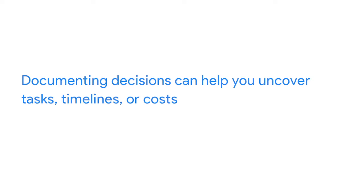Documentation also helps preserve decisions made early on in the project and can serve as a reference point for team members who might join later in the project lifecycle. It's your job to ensure that this information is easily accessible through some kind of formal documentation like an email, a presentation, or a digital document. Also, documenting decisions can help you uncover tasks, timelines, or costs you hadn't previously considered. And lastly, this process provides a historical record that can be reviewed at the end of your project. You can apply the lessons you've learned in the future.